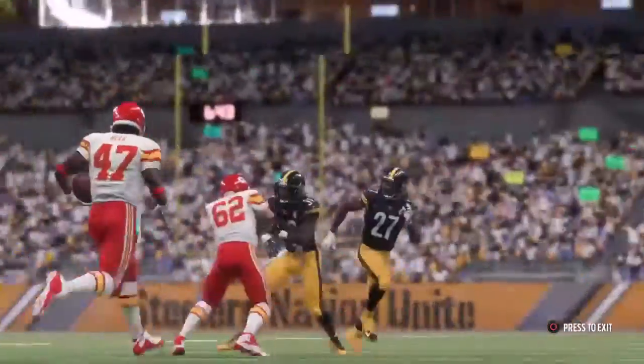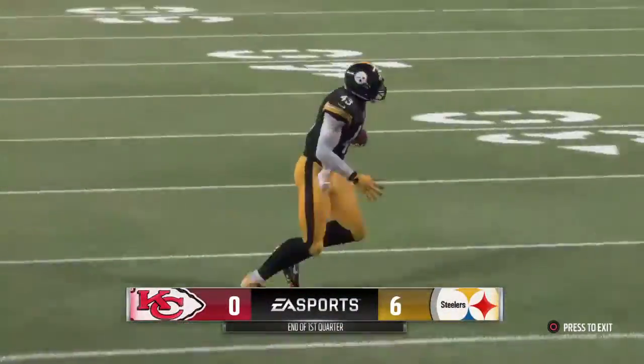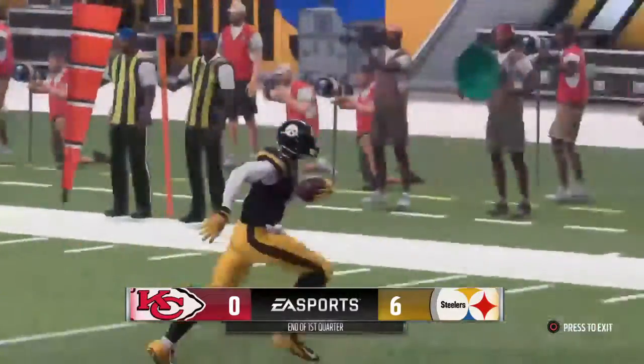One quarter down here on a frigid December night. 6-0 is our score. EA Sports NFL Sunday returns following this.